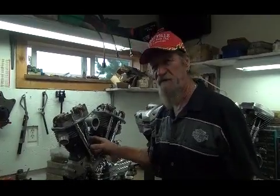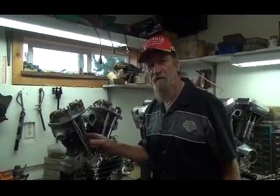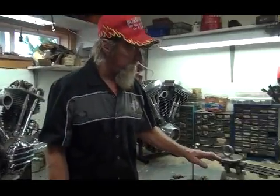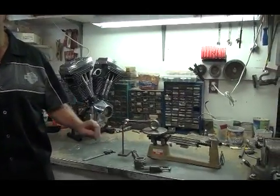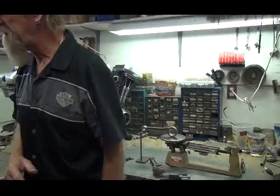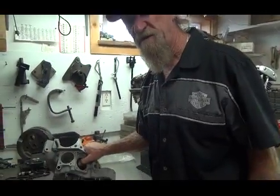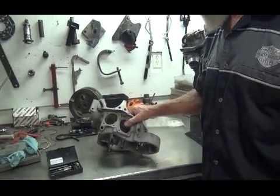All the boring of the cylinders is done right here in-house. Balancing the lower ends, we all do it in-house right here. Old school, we don't have the big machines, but we can save you a lot of money by doing that work right here with the old school stuff. Engine cases. You could hand grenade this engine case. I can weld it back together and repair it.